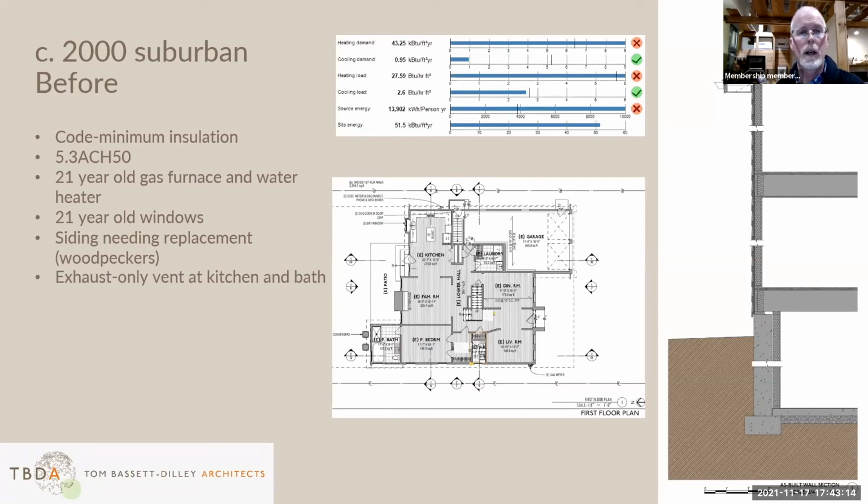You can see that in 2000, this house hit 5.3 ACH 50, so it's better than mine and the Frank Lloyd Wright, but it's nowhere near where we want it to be. We want to be at 1 ACH 50 for air tightness. Heating wise, we're at about 43 kBtu per square foot annual for the heating load on this house. For passive house, for this particular house, we want to be below 7. So that's a factor of 6 times. That's a lot. We know that we can do better.